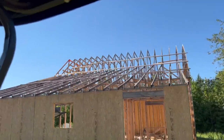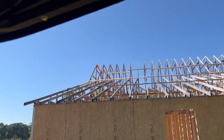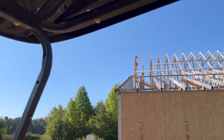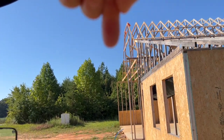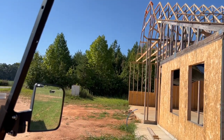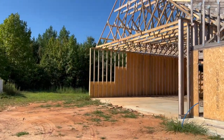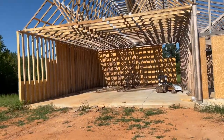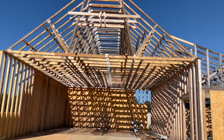So last week we got all of the trusses for the garage finished up except for the very front one, which will sit on the corner of this wall right here. But first, we have to build the front wall for it to sit on. So that's what we're gonna get started on today. This will be where the garage doors will be. So it's gonna take some thinking.